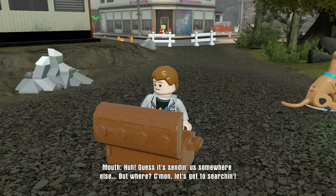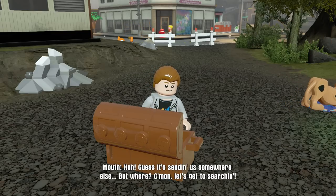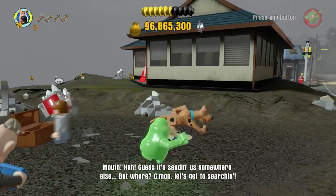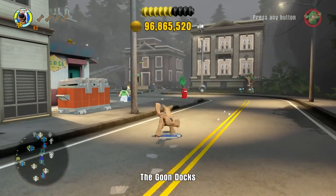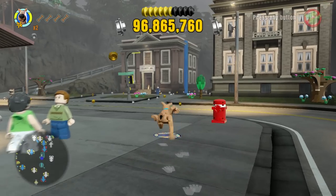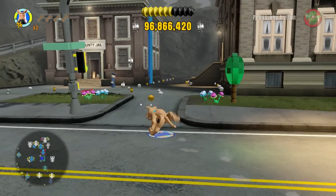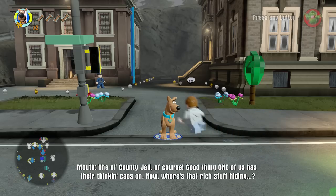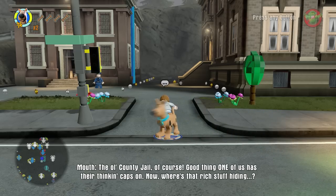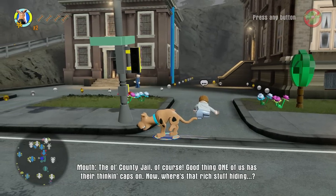Huh, guess it's sending us somewhere else. But where? Come on, let's get to searching. Right, let's go! Good thing one of us has their thinking caps on. Now, where's that rich stuff hiding?